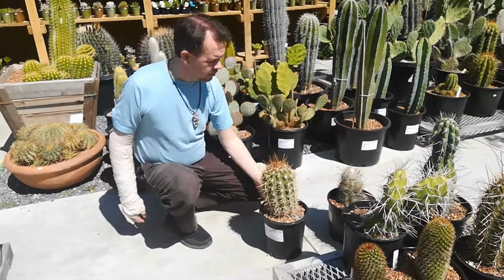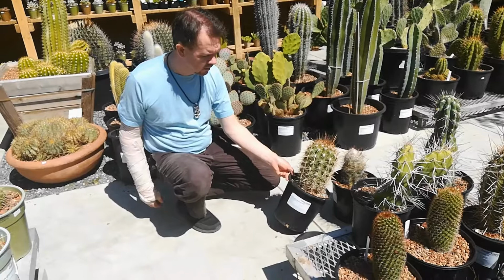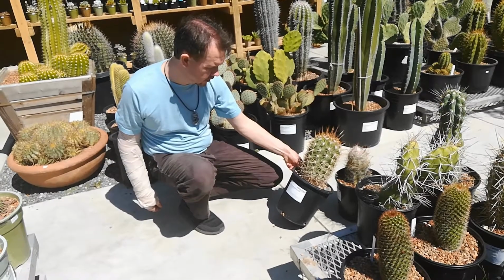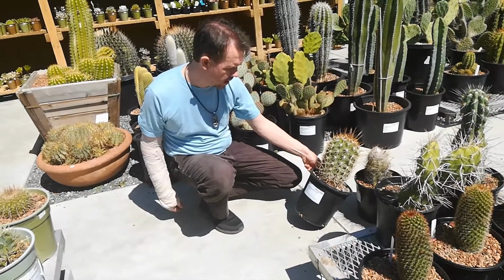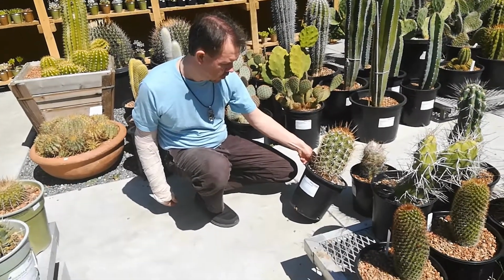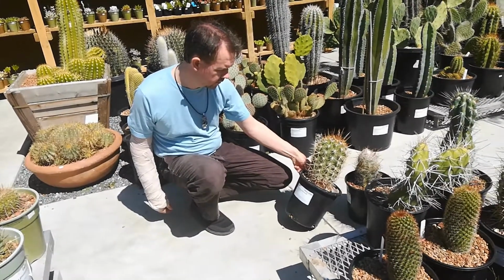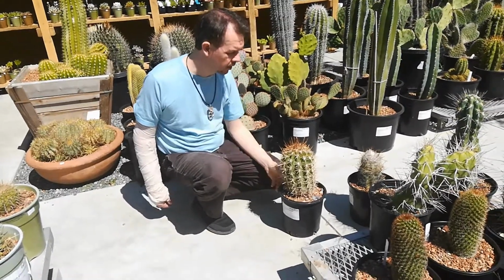The biggest downside of the cactus is how slowly it grows. And so we're looking at $89 for this, but this is an Echinopsis atacamensis cordon de la puna. And this will grow up to 30 feet tall, just a couple of inches at a time in our climate.